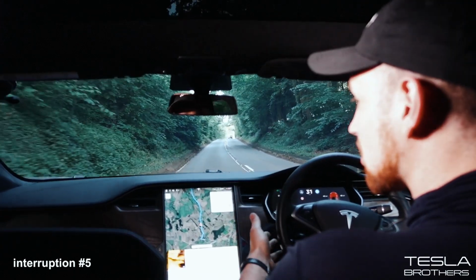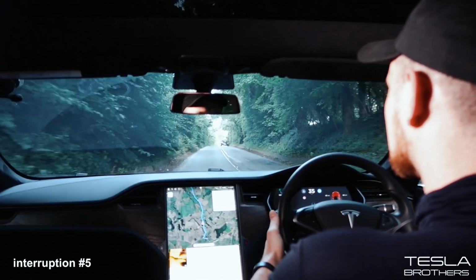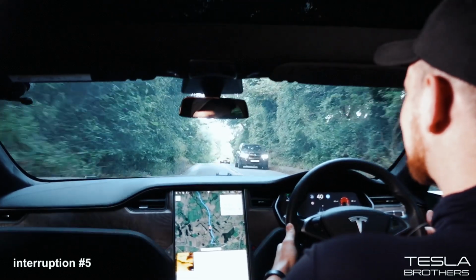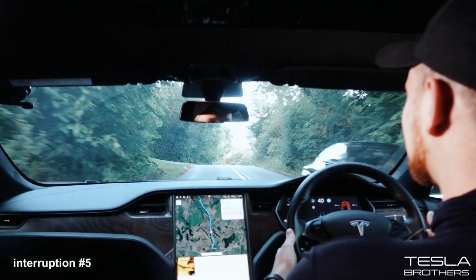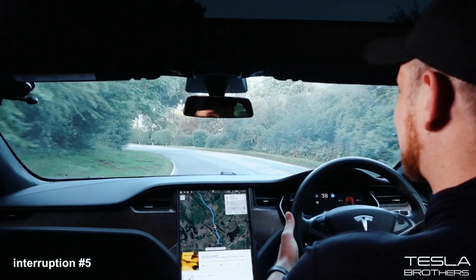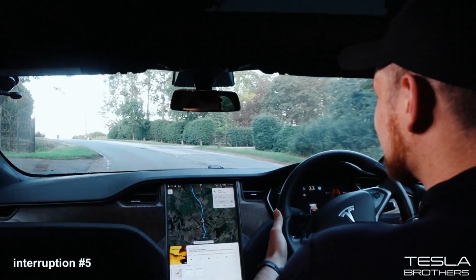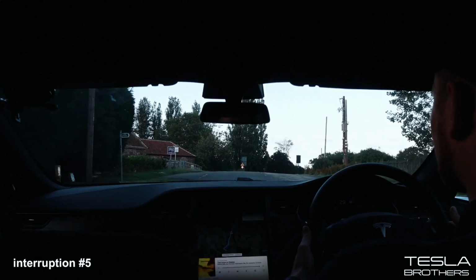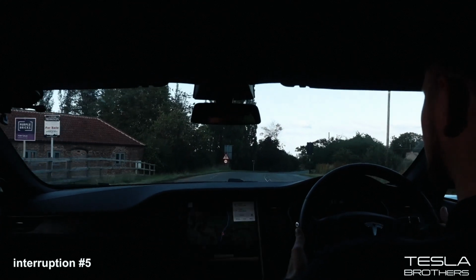So I've not taken over the wheel yet. Back up to 40 miles per hour, past these cars. I'll be honest, I'm kind of used to full self-driving, so I'm not as nervous as I used to be. A blind hill, can't see what's over the top of it, and we're good. Okay.